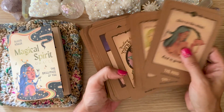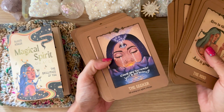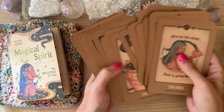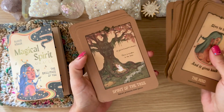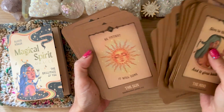If there's an artist I like, it doesn't even matter if the deck itself isn't even usable. I'm going to get it because it's like I'm purchasing the art. But I have enjoyed my time with this one, absolutely. It does have, like I said, very self-empowerment vibes to it. And there's certain times when I'm like, I really need that. So I love this one.